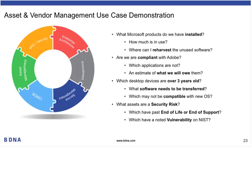Do I have an opportunity to see what I'm using so that I can potentially reharvest those? Am I compliant with what I have installed? Maybe I want to take a look at which devices are over 3 years old because I want to know if I can refresh those devices. What software is on those devices so that I can plan for that refresh process?